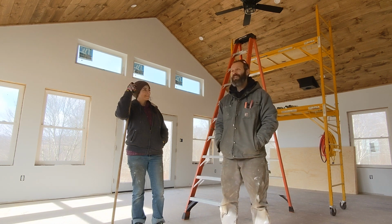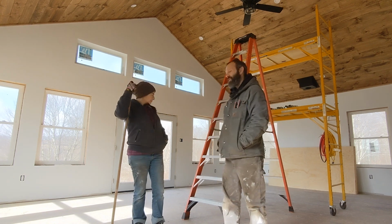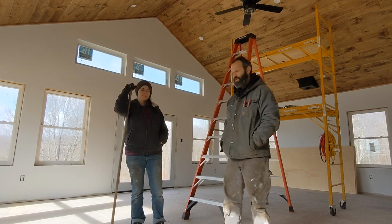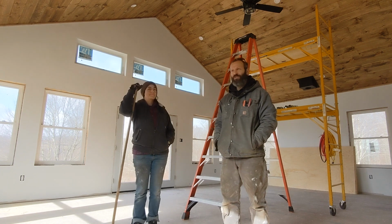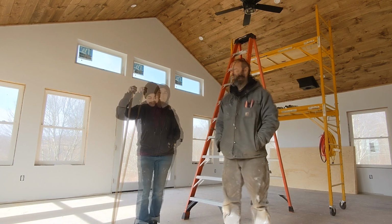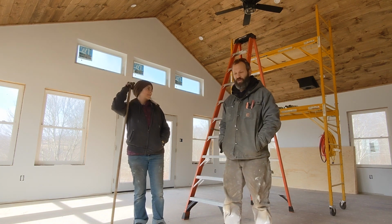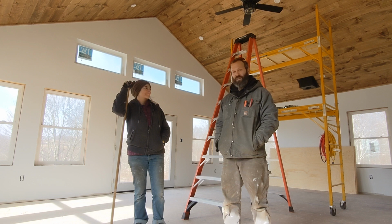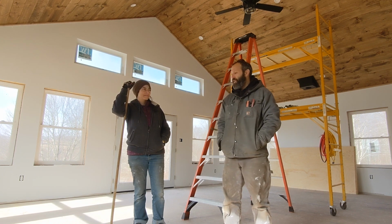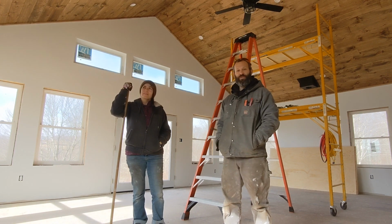Anyway, we did start clearing out the house so that we could start on the floors. We haven't really said much to you guys about the floors, mostly because we weren't really sure what we were doing. We kind of talked about it back and forth, and we've always loved the idea of a plywood floor. We hadn't done it really on this big of a scale before, but we kind of just decided that we were going to do a plywood floor.